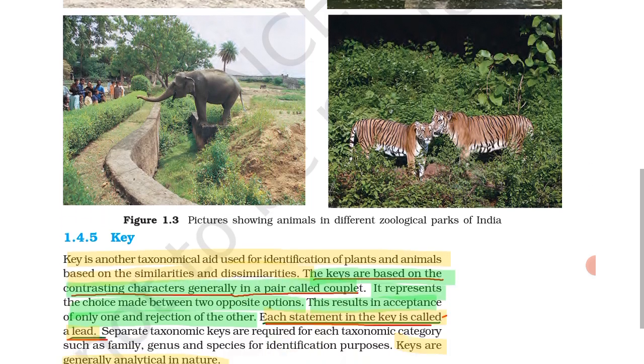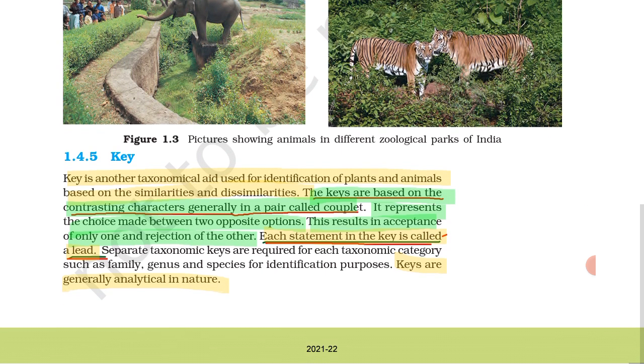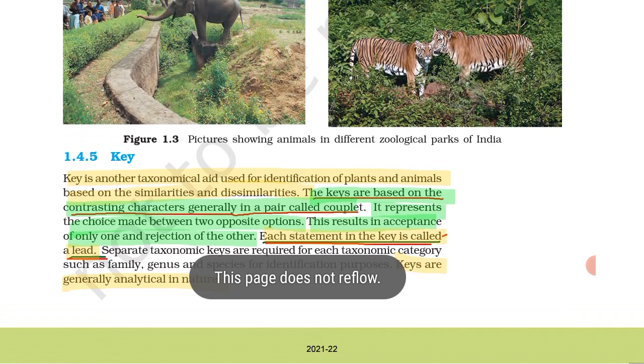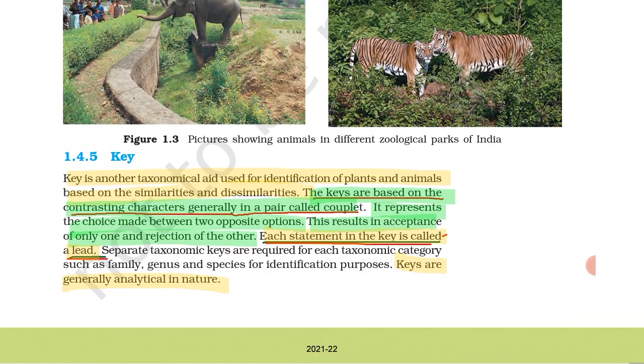So you can see these various pictures given in figure 1.3. The last one is key. Key means what? Key is another taxonomical aid used for identification of plants and animals based on similarities and dissimilarities. Keys are based on contrasting characters, generally in pairs called couplets. This question was asked earlier. The key is also called a couplet.